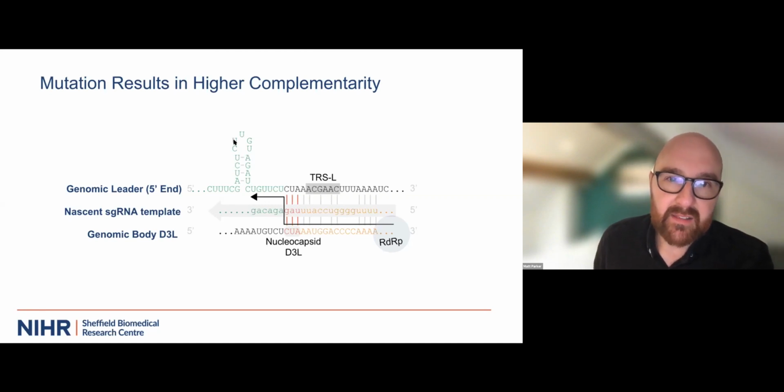So in this plot here, the genomic leader is the top sequence here. This is the TRS-L site that I talked about right at the start of this talk. The bottom one is the genomic sequence. So here's the CTA, CUA mutation if we're speaking in RNA. This is the nucleocapsid D3L. In the middle is our nascent subgenomic RNA template, so our negative stranded subgenomic RNA.